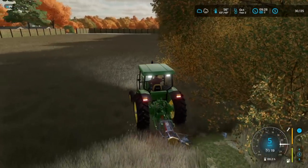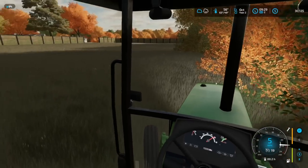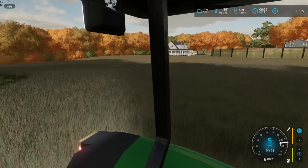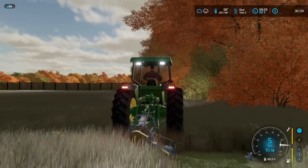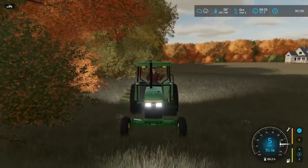It was neat-ish, but this makes a lot more sense this way because it leaves so much more room out here with that house tucked away in the other corner. But you guys get the idea. I'm going to keep going around mowing this up. I will catch in with you guys in a little bit.